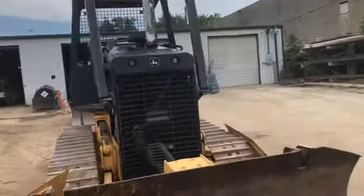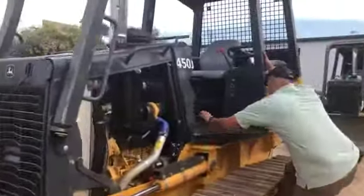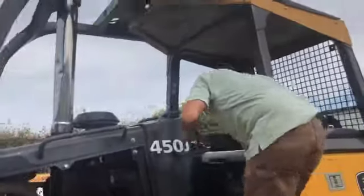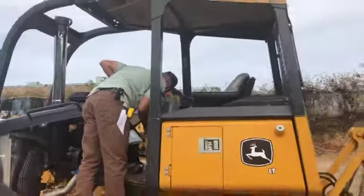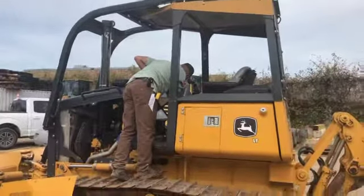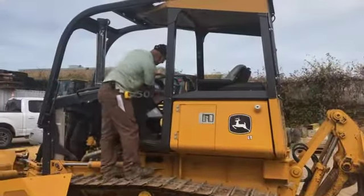The hours on this tractor are 3,472 hours.